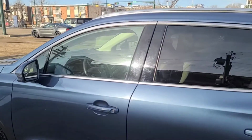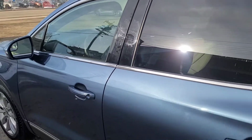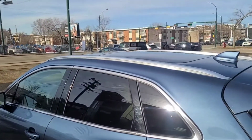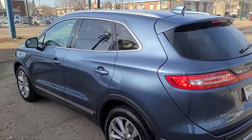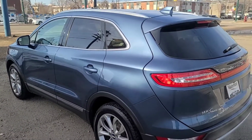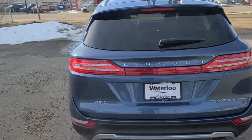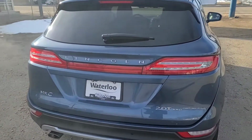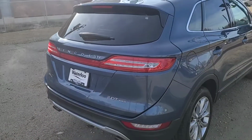And it does have remote keyless entry with the keypad and also a remote start system. Also has some chrome roof rails up top. And the vehicle comes in this blue diamond metallic. Coming around to the back, we do have some rear LED tail lights, also a reverse camera with sensors and a power lift gate.